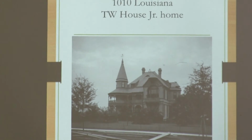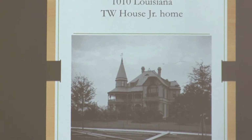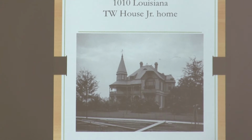Okay, remember T.W. House and his wife? Well, here's their house at 1010 Louisiana, out of the same personal archives. Isn't that beautiful? It occupied the entire block, and they had, of course, two or three household people and a gardener. This beautiful home was built at 1010 Louisiana in 1872.